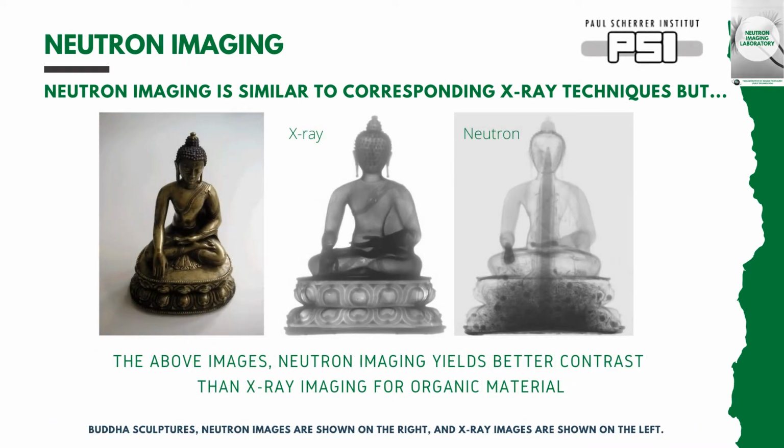A great example from the Paul Scherrer Institute shows the study of the inner content of Buddha sculptures. X-ray does not show the content, but neutrons can provide information about the embedded organic material.